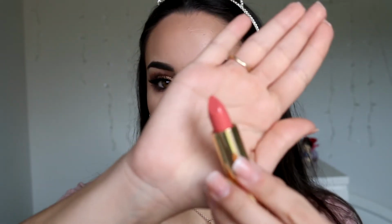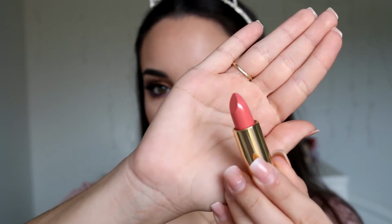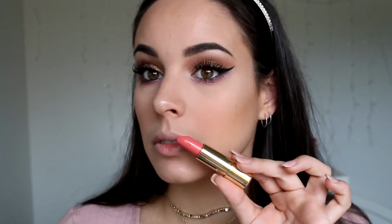Okay, so this is the shade here. It is a beautiful coral pink. I had to get it. I thought it was so stunning. Now that I've put this purple under my eyes, I'm really hoping this will go. I think it will.